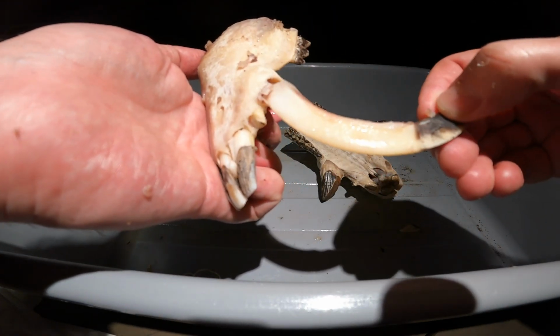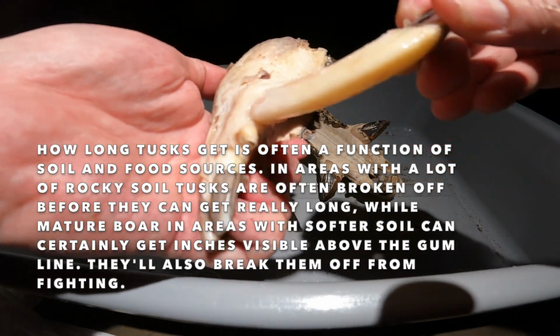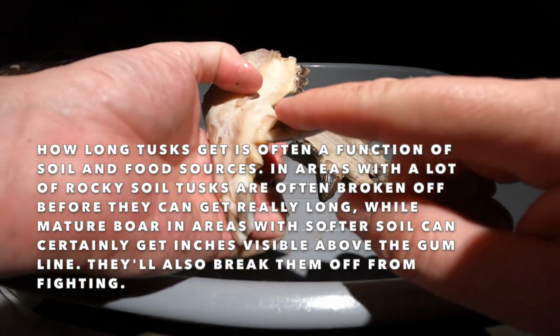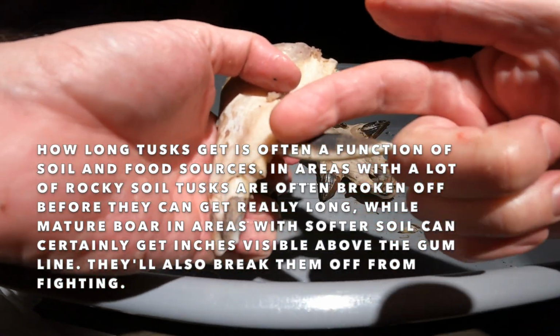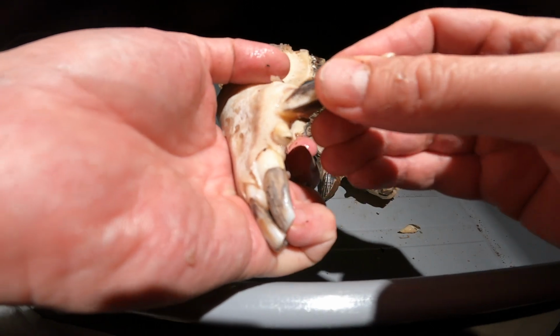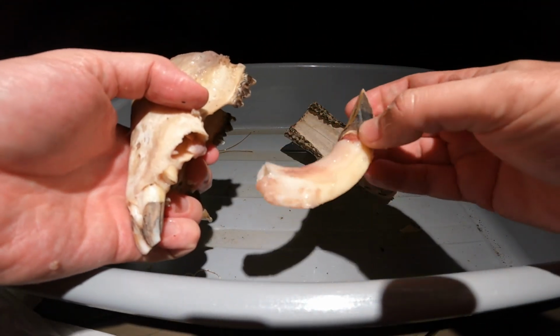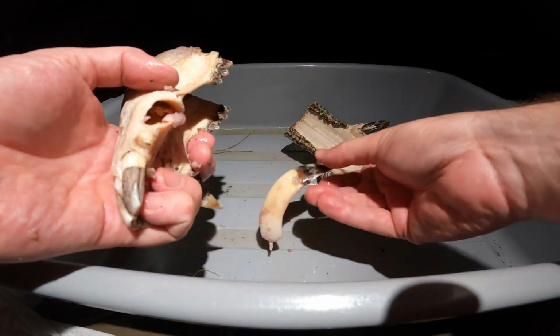A lot of people see boar tusks and they think, oh, look how big those tusks are, but a lot of times they've been pulled out. The reality is, for most boar, they'll wear them down or they'll cut them off. You can tell the real exposed area by the dark line. So there you go. Pull it out. Now we have a nice big tusk to go on a plaque.